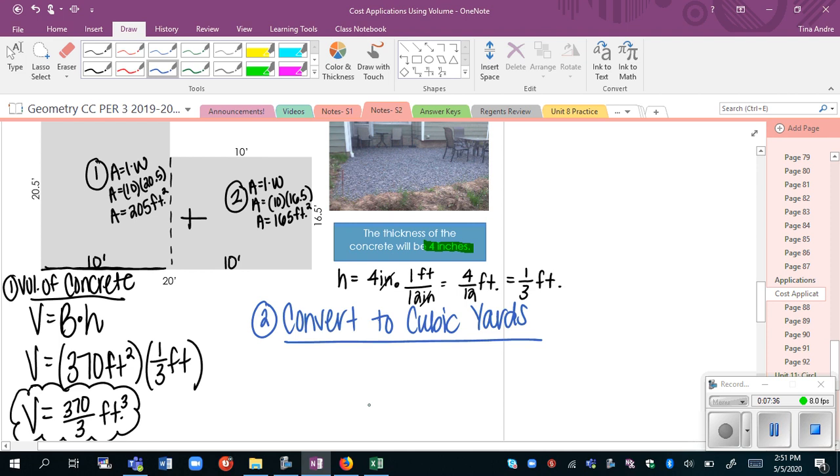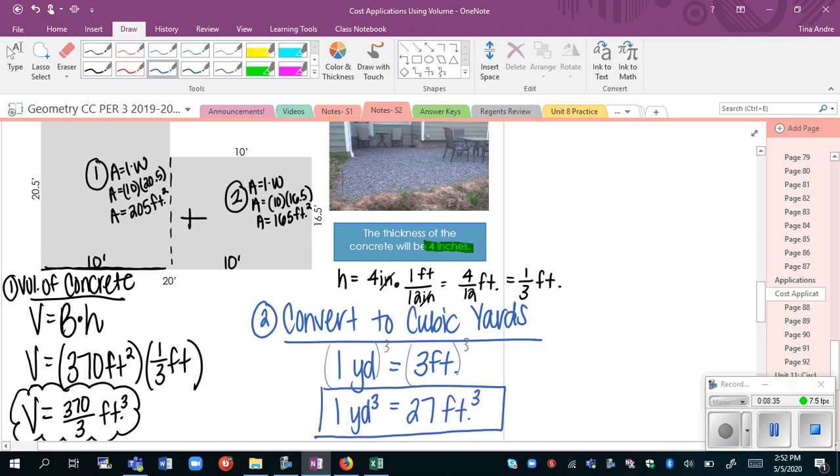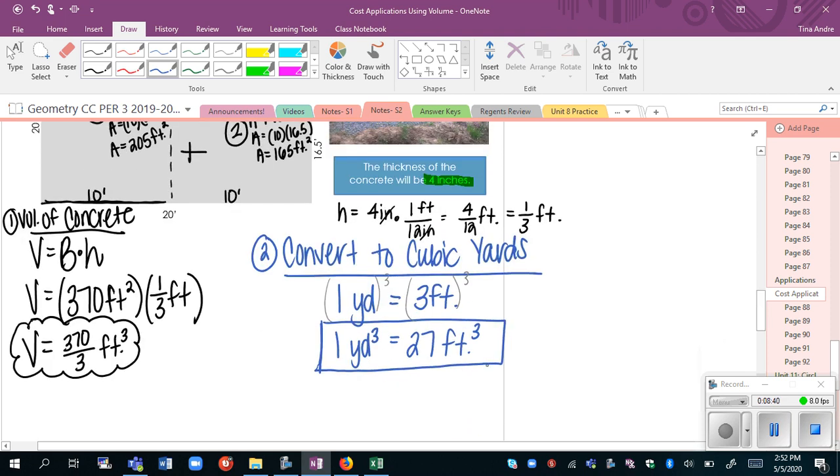Most people don't know the conversion from cubic feet to cubic yards offhand, unless you do construction and you're doing concrete work all the time. But what we usually know is how many feet are in a yard. So I know that 1 yard, think about a yardstick, is equal to 3 feet. If I want to know how many cubic feet equals 1 cubic yard, I just cube this. If I cube this and cube this, 1 cubed is 1, yards cubed is yards cubed, and 3 cubed is 27, feet cubed is feet cubed. So here's my conversion. By knowing that 1 yard is equal to 3 feet, 1 cubic yard is equal to 27 cubic feet.